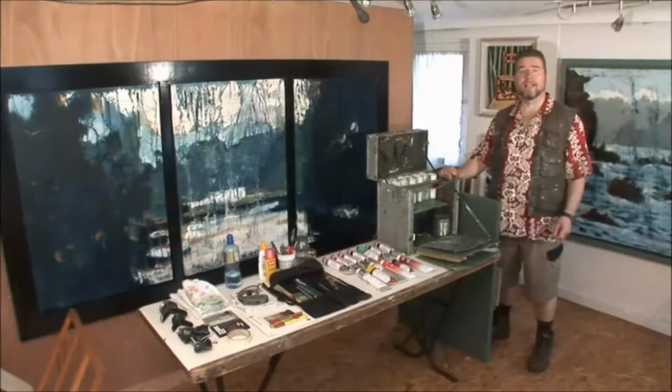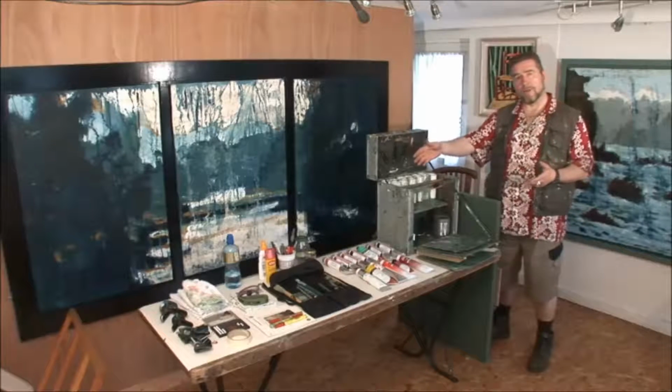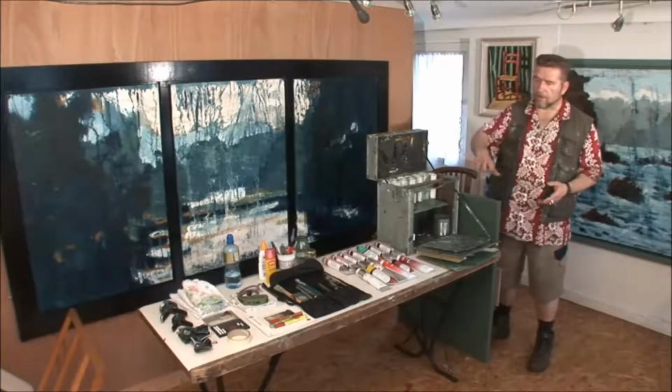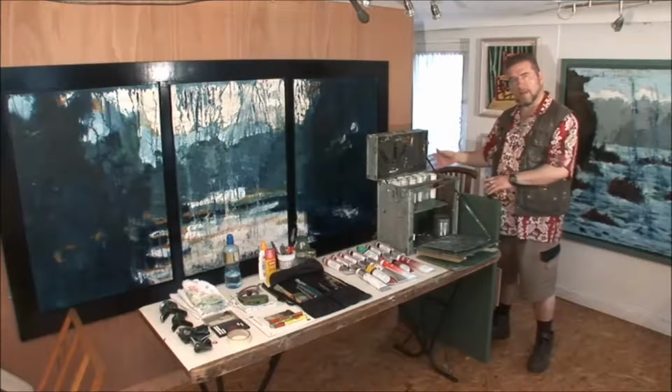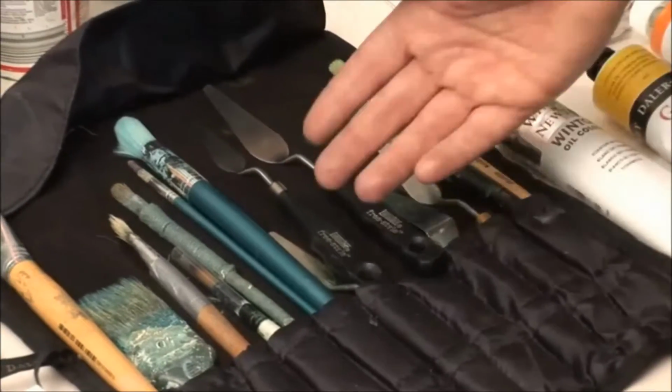Okay, so here we are back at the Avoca Studio Gallery, and I've laid out all the equipment and materials I'm going to be using today for the painting. All of this stuff will fit into this box, and then I can take it all with me to do my day's work. And that brings us on to the palette knives.